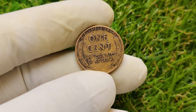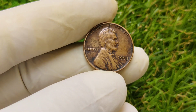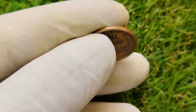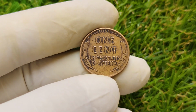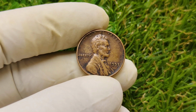Before we wrap up, here's a quick breakdown of current estimated values. As of this year, a well-circulated 1953 penny is worth about 5 to 10 cents. A nicer example in very fine condition might go for 50 cents to $1. A mint state red example graded MS65 can bring in $25 to $60 depending on the mint. A red MS67 example with sharp details can sell for over $200.